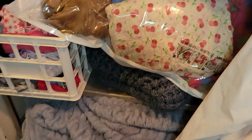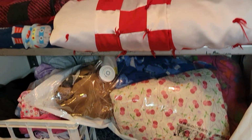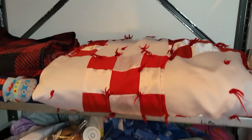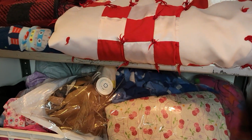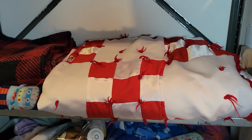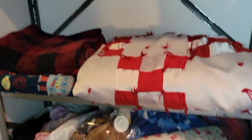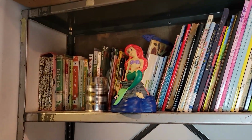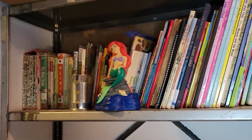So blankets, blankets, blankets, all of these shelves, but I am still going to work on us having limits, because some of these are going to end up in more of the vacuum bags and probably go up in the attic, and then of course that would open this up for other things. Then all the books went back on these metal shelves. They're just up higher now.